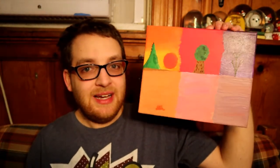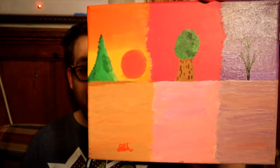I don't hate it, but there's a lot of things wrong with it, really. In the actual track Sunset Wilds, the scenery changes. So this is lap one, this is lap two, this is lap three. I thought it would be fun to show all three laps in one painting, all three scenes in one, and that was a good idea. The end result, on the other hand, not so good.